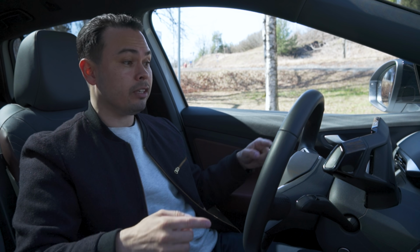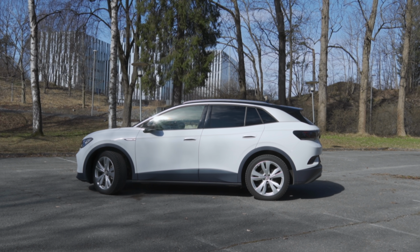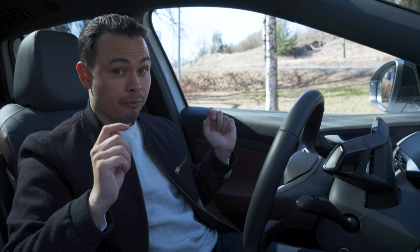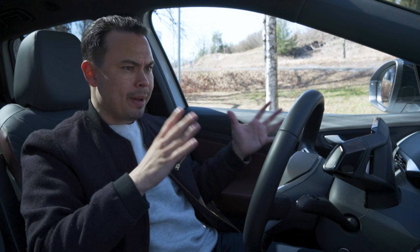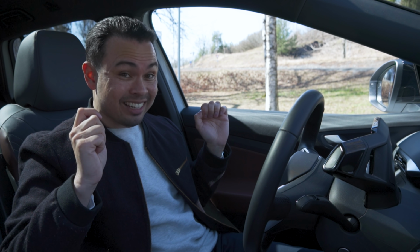417,000 kroner. But this car here, the first Max, which has basically all the boxes ticked off, costs a little bit more than 500,000 kroner. That is insane and immense value for the money. In the US, the base, the first I think it's called, starts at less than $40,000 for this car with more than 315 kilometers WLTP range.